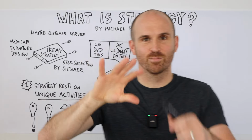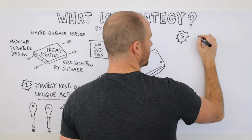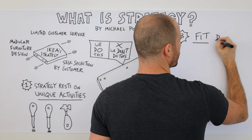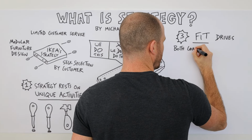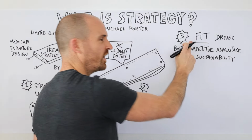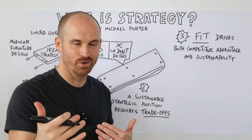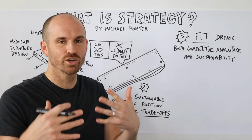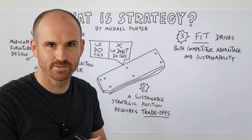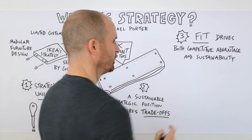And the third and most important component of strategy is that it is fit that drives both competitive advantage and sustainability. Fit is about how well the activities that you choose to do fit together. Is there good alignment between those activities? And Porter identifies 3 layers of fit that kind of build on each other.